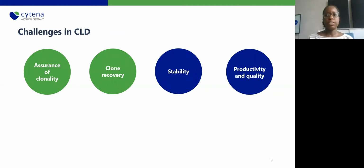What are the major challenges in cell line development? Having worked now for several years with some of the leading CLD groups, it boils down to 4 major challenges. The first challenge is the assurance of clonality, which is also a regulatory requirement. The second one is clone recovery. Downstream of single-cell cloning, the major challenges are cell line stability and productivity as well as quality. These are key parameters that have to be guaranteed for the final production clones.